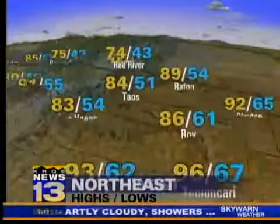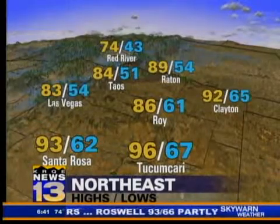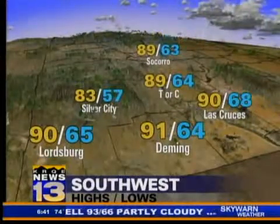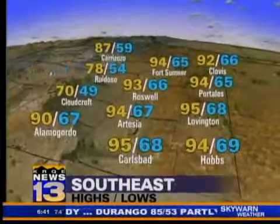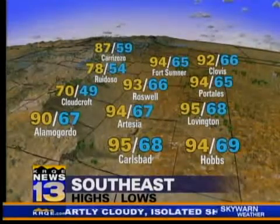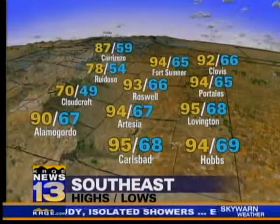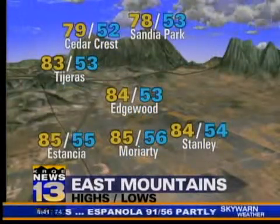83 in Farmington and 87 for Gallup. Some scattered showers in there. Some coming off the Sangre de Cristo Mountains later on, mid-70s and 80s from Taos to Red River. Socorro gets up to 89 and also around 89 around Elephant Butte. 93 meanwhile in Roswell, 78 for Ruidoso, and about 90 in Alamogordo today. The hot spot today, I think, is going to be Carlsbad at about 95.